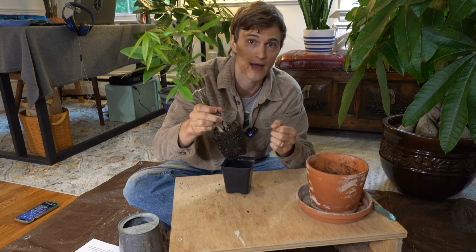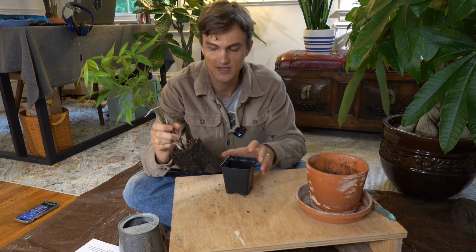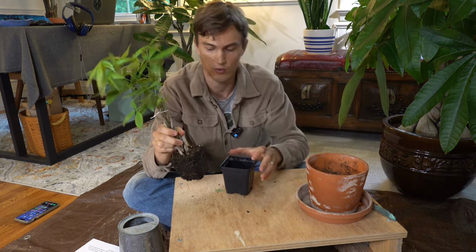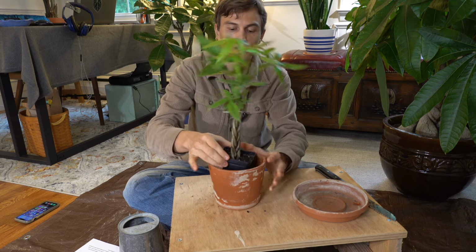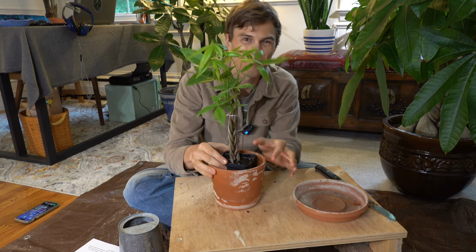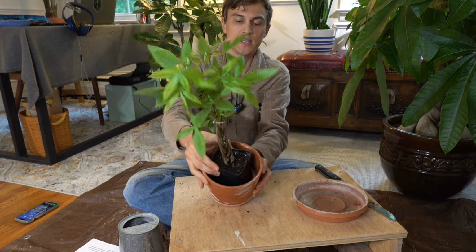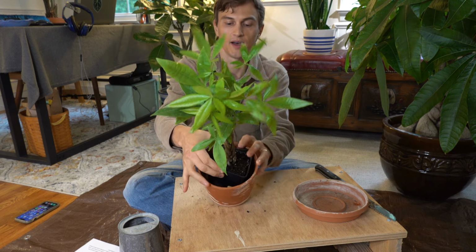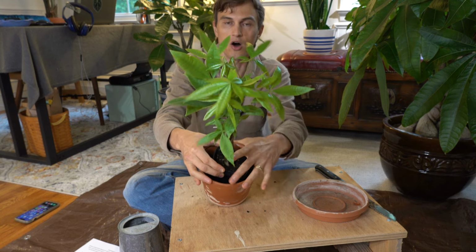I'll show you what root bound looks like here in a second with this big plant. But just for the sake of the video, I will show you how to quickly repot it. So in terms of the next size container, you really want to pick something that's simply about half an inch larger around each side. You can see it's really only half an inch wider all the way around. Anything more than that, it's going to end up swimming in too much soil.